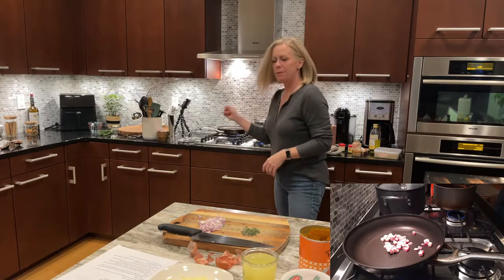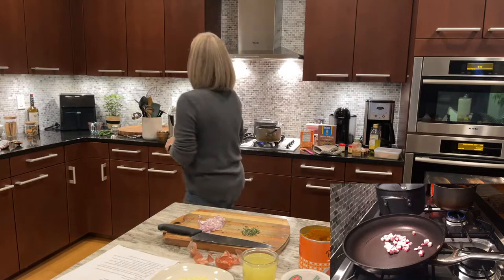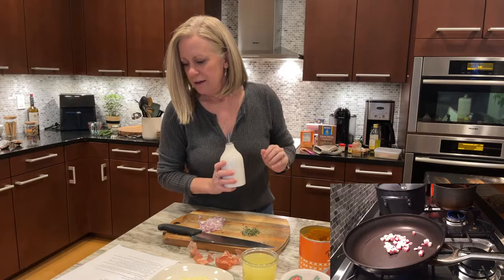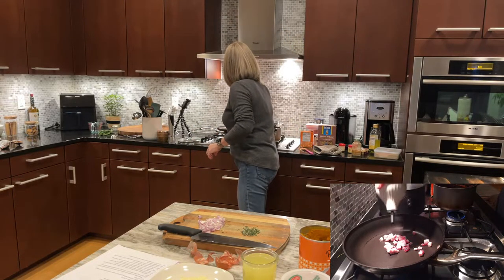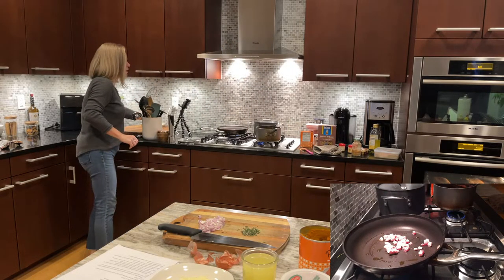So I've got my pancetta starting to render. I'm going to just actually... Wait a second. I'm gonna actually just add a little bit of olive oil. The recipe doesn't call for this, but just to help things get going.